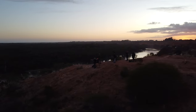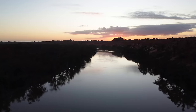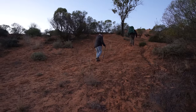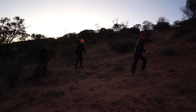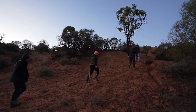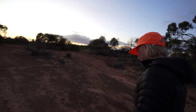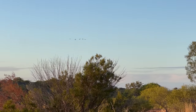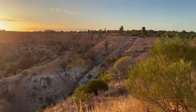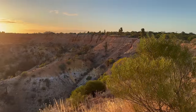I don't know if it's just me, but the sunrise just feels different here. It's a different hue. Maybe it's the red earth. This feels like Australia. Red earth, low green bush, kangaroo paw prints all over the place. Maybe it's because the birds sound different. Everything that the light touches is yours.